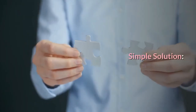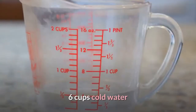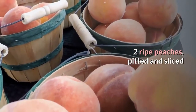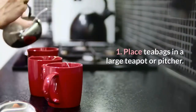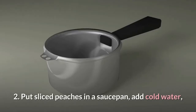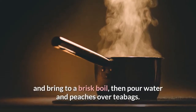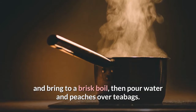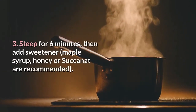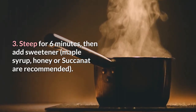Simple solution. Ingredients: 6 green tea teabags, 6 cups cold water, 2 ripe peaches, pitted and sliced. 1. Place teabags in a large teapot or pitcher. 2. Put sliced peaches in a saucepan, add cold water, and bring to a brisk boil, then pour water and peaches over teabags. 3. Steep for 6 minutes, then add sweetener, maple syrup, honey or succanat are recommended.